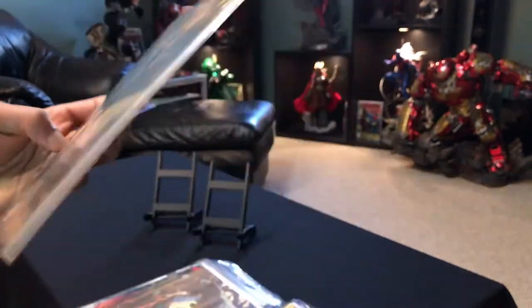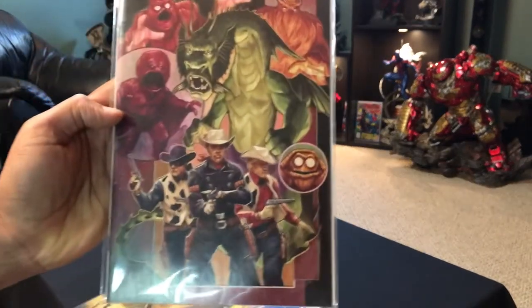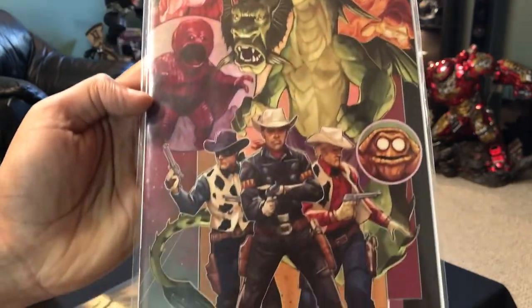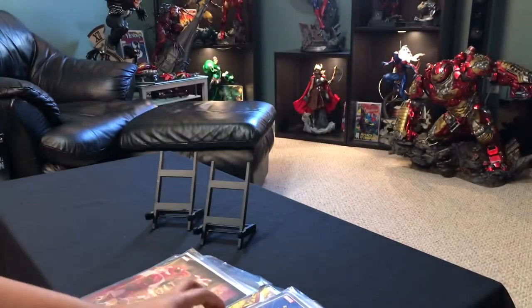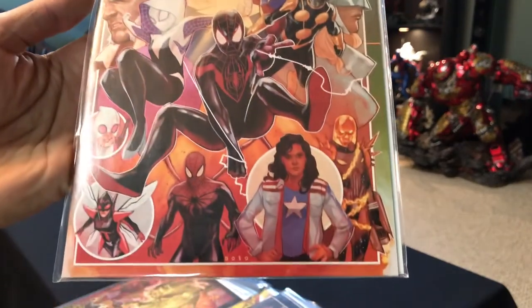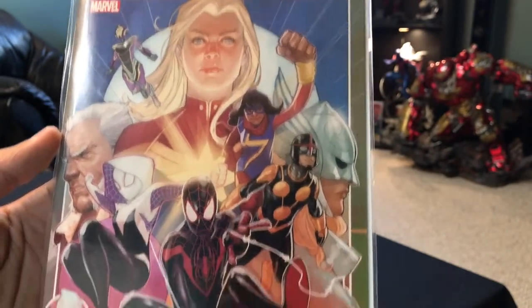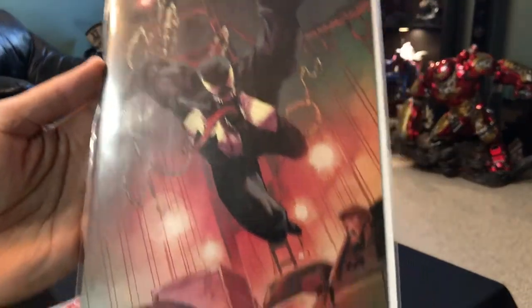and on the other covers. All right, jumping into Marvel books, we have Amazing Spider-Man number 5. This is a Phil Noto 80th anniversary cover. Very dope cover, in my opinion. Then we have Venom, number 10, another Noto 80th anniversary cover. Very cool artwork. And then we have Venom number 10, the regular cover.